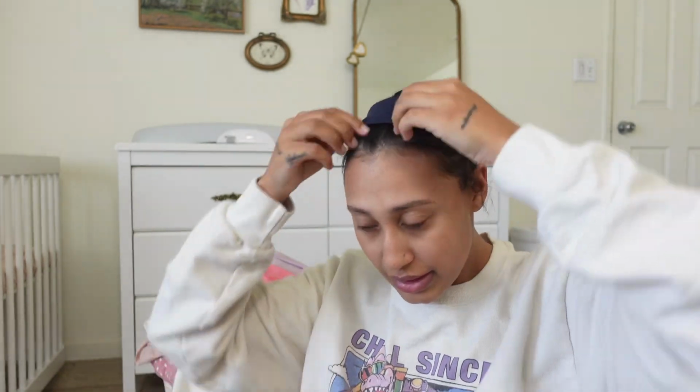So my hair looks literally nuts, so I'm trying to make sure I don't look bald in this, because every time I put one of these headbands on, I feel like I just look insanely bald. But that's what we're doing today.